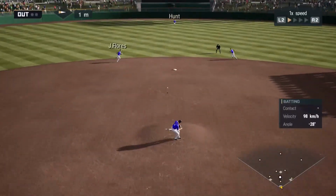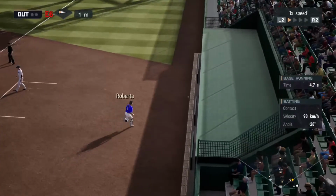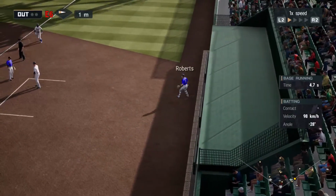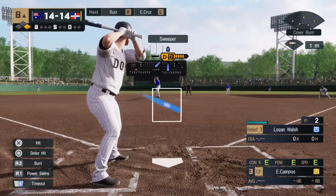Hits it, a weak roller. He collects it. That'll be an error charged to the shortstop. The leadoff batter is allowed to reach base. Up now is the defensive replacement, Leonai Campos.